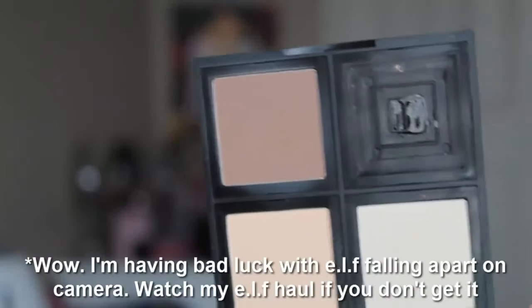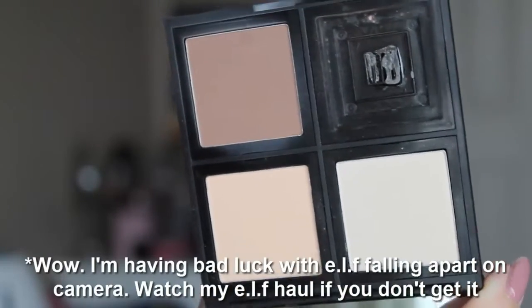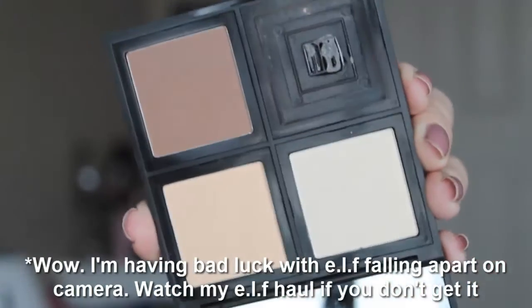The crappy thing about this, this one has already popped out on me. So if you do end up using one of these, you can just order the insert from e.l.f. directly. This one I did have to order online.